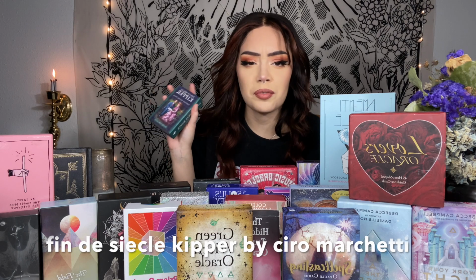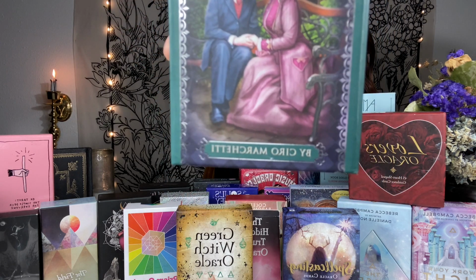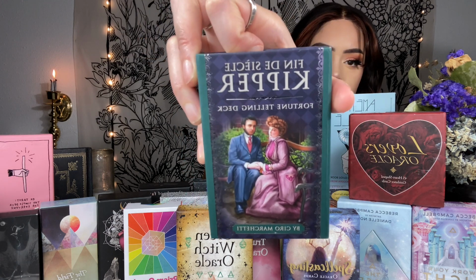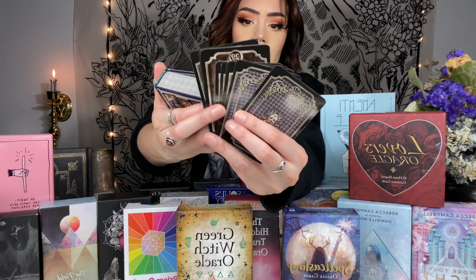People were asking about this one for a while. This is the Fin D Sicily Kipper fortune telling deck by... Nope, I'm so sorry. Ma'am or sir, I can't pronounce that. Ooh, you see that? That is their name. Beautiful name. I just can't pronounce it. This is that deck. Love this deck so much. It's gorgeous. Okay, again, this is another staple, you guys. I would highly recommend this into your collection if you don't already have it.